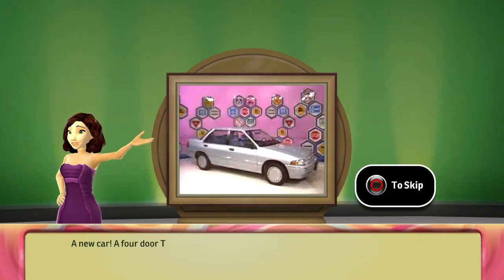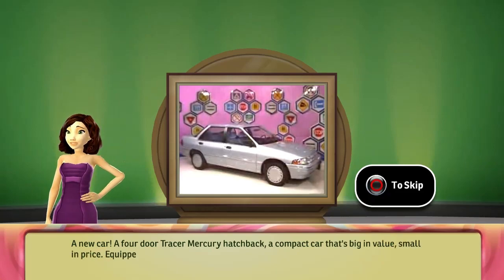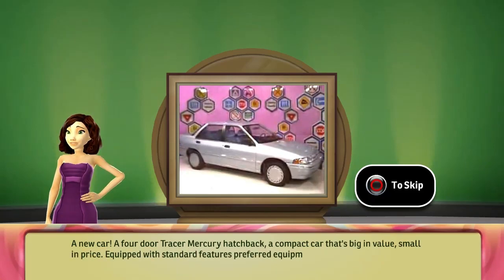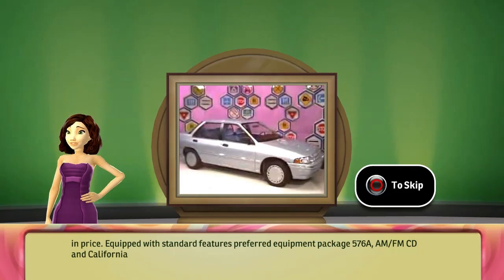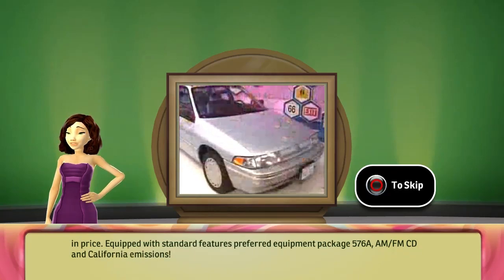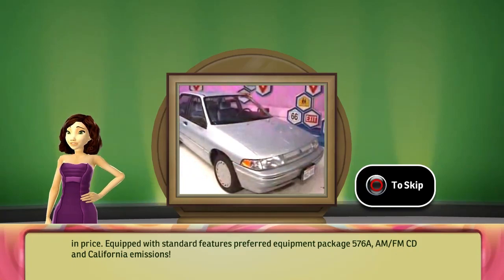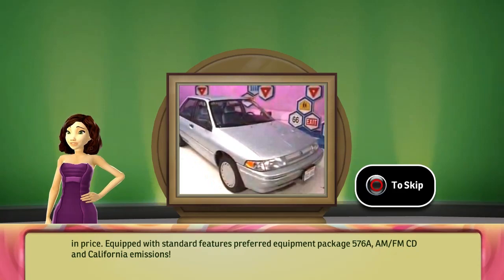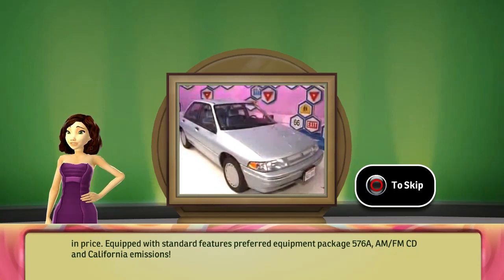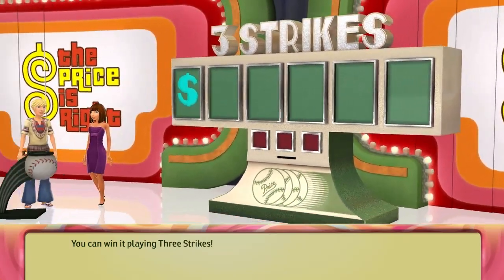What you'll be playing for. A new car. A four-door Tracer Mercury hatchback. A compact car that's big in value, small in price. Equipped with standard features. Preferred equipment package 576A. AM/FM CD and California emission. You can win it by playing three strikes.